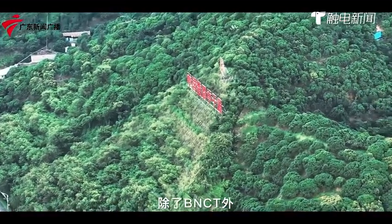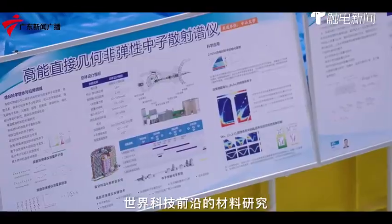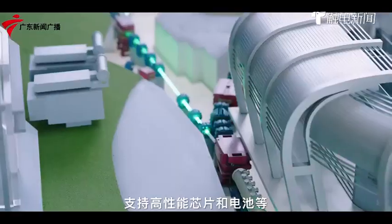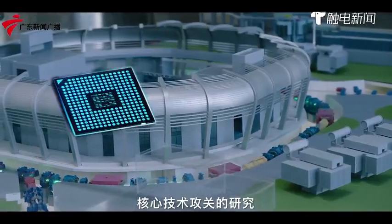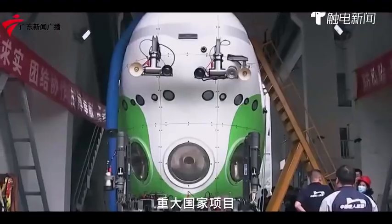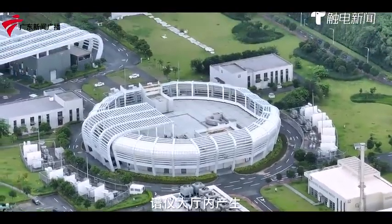Aside from BNCT, the China Spallation neutron source has also facilitated research into materials that are at the forefront of science and technology, including supersteel. It also plays a key role in areas for realizing economic competitiveness, such as high-performance chips and batteries, as well as major national projects, such as deep-sea manned submersible welding verification. The data collected from these projects is collated in the supermicroscope's final chamber.